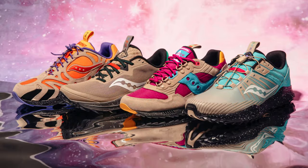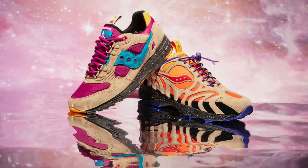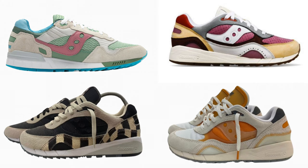This Astro Trail pack went really hard too, with the stars of the show, pun intended, being the Shadow 5000 and the Azura Grid Wave. If you're okay with snapping necks and getting 1,000 compliments on your shoes, then go ahead and grab you a pair. But like I said, the GRs, just the same, you can't go wrong.